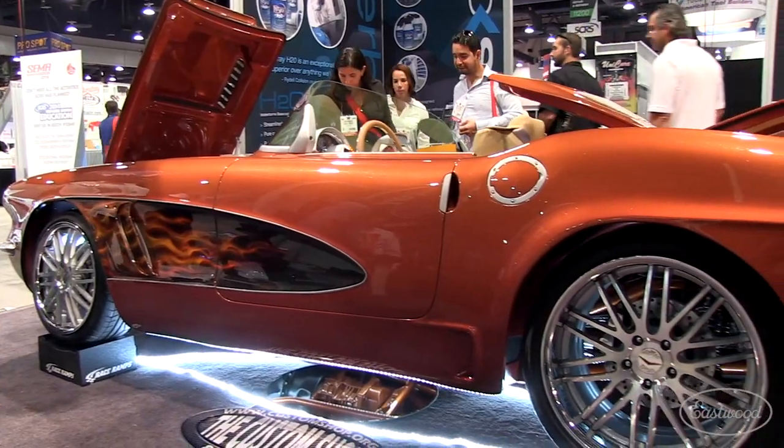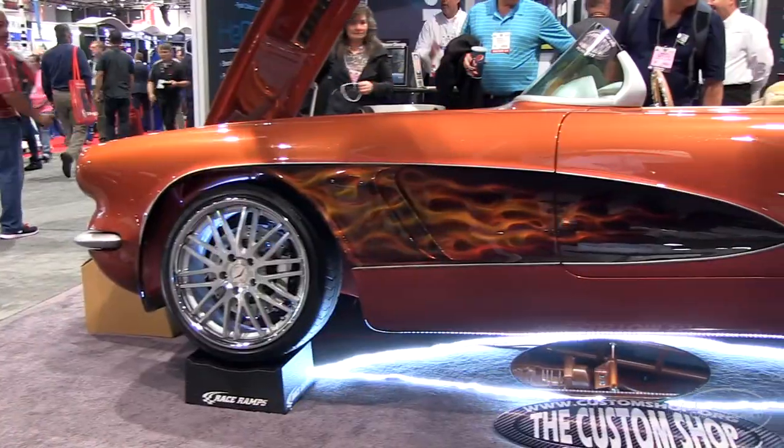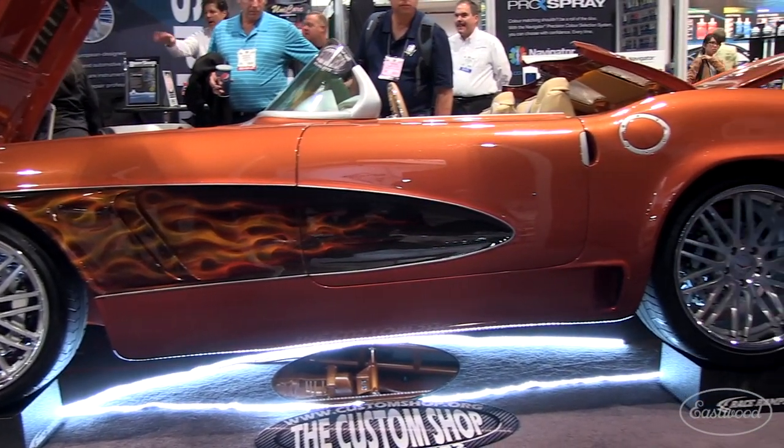Yes. 20s on the back, 19s on the front. You seem to have an inert sense of that balance. Do you listen to the customer? Is it your aesthetic taste?